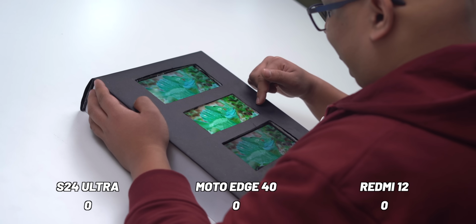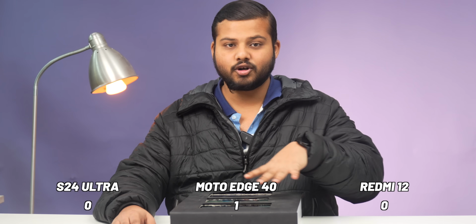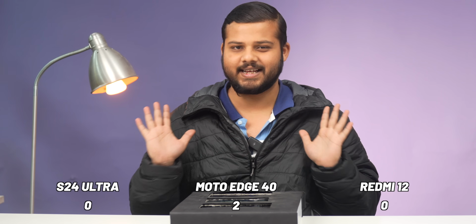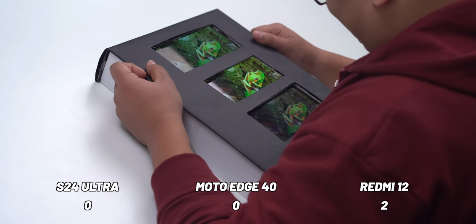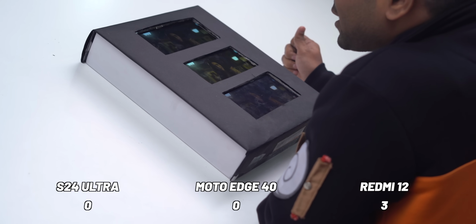The middle one looks the most vibrant and the most bright. I don't know about the other two, but the middle one is really looking like a premium display. I will prefer the second one. The middle one. The worst, I think, for me would be the bottom one. Okay, the bottom one does not look that good. Worst. Third, I guess. Okay.